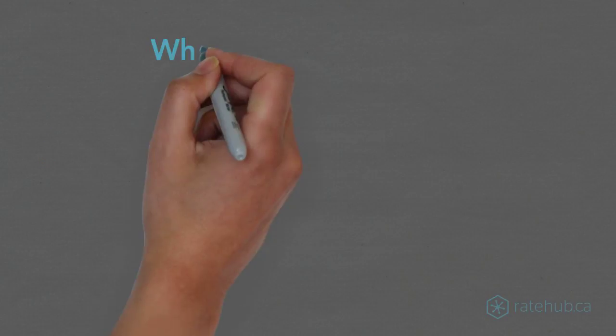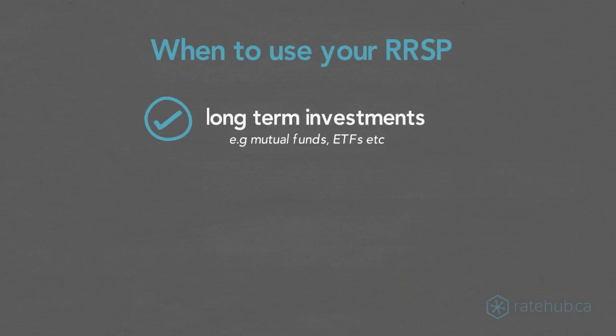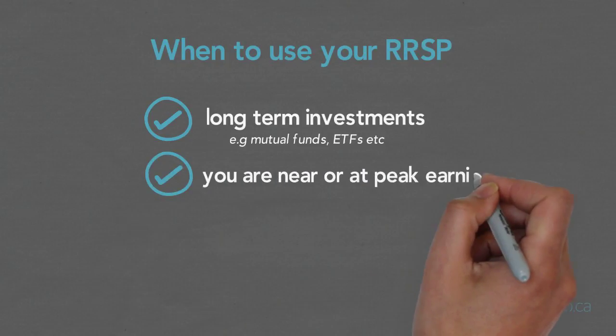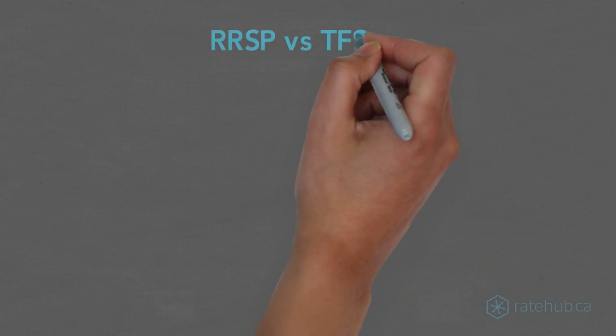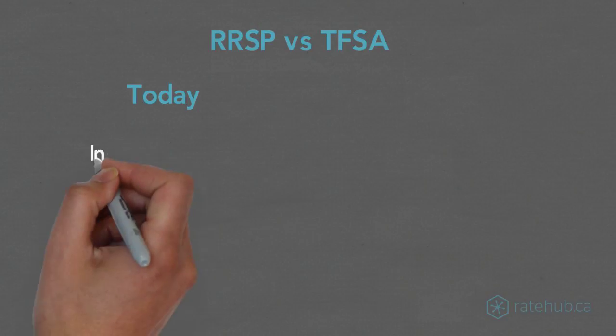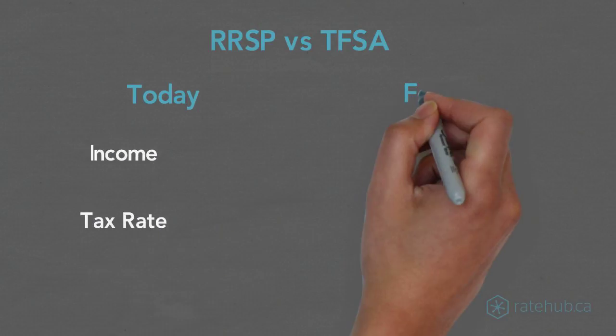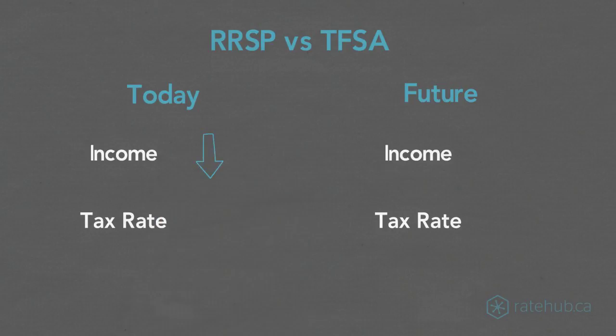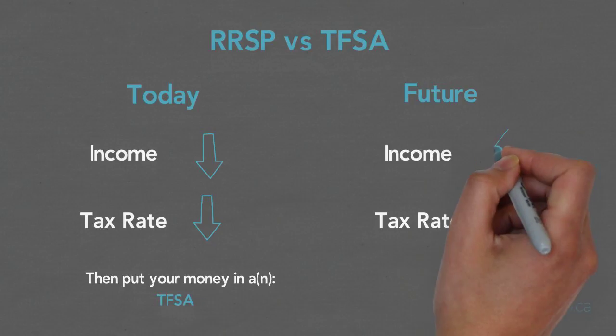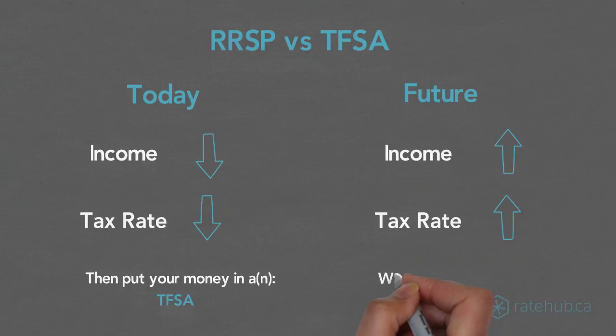If you're trying to decide whether to put your money into an RRSP or a TFSA, go with an RRSP if you think you're at or near peak earning potential, as you'll save money on your taxes now. Otherwise, if your current income level is lower than what it will be in the future, then you'll save more money on your taxes if you wait to contribute to your RRSP when your income is higher down the line. Instead, contributing to a TFSA now lets you earn money tax-free later on, when you're in a higher tax bracket.